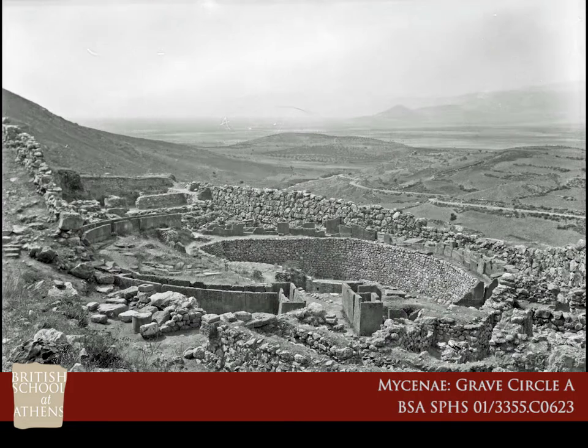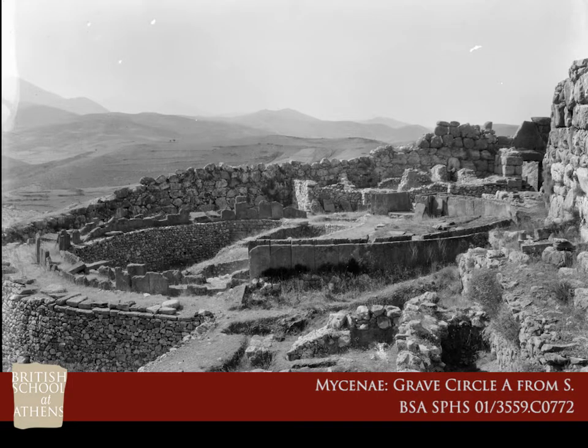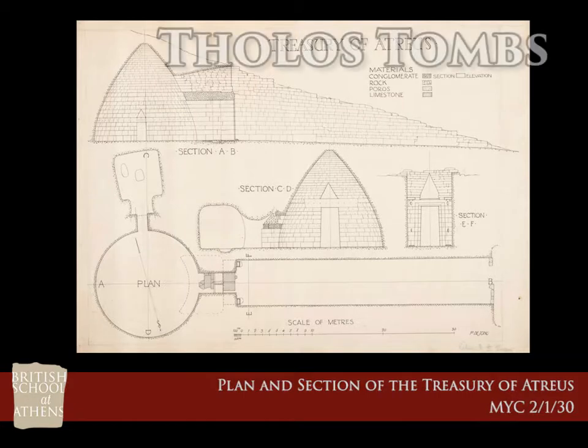Some of the earliest graves at Mycenae are called shaft graves because they are made up of a long shaft dug deep into the earth and lined with stones. The Mycenaeans built 2 circles of these shaft graves where they could see and visit the graves easily. Later, they would also build 9 tholos tombs, which have a long horizontal passage and a beehive-shaped chamber made of stones.